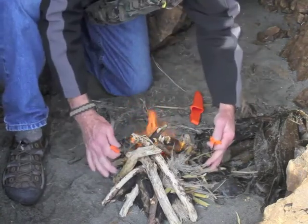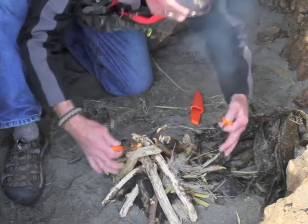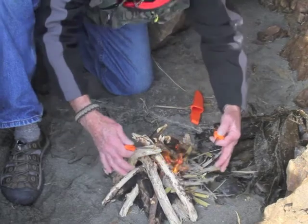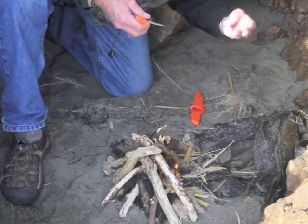There you go. So now the thing is to be able to keep it going, feed more stuff to it as it dries out. So there you go. We got fire now. We got fire, water, shelter, and food.